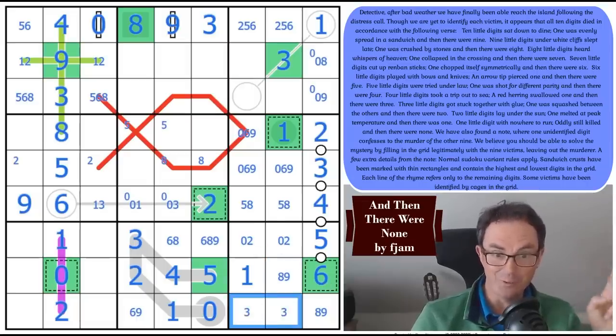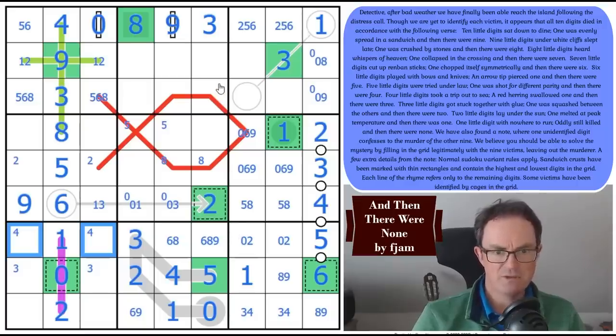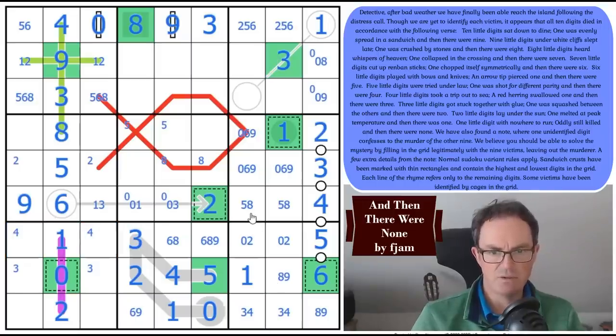No. 3 and 4. I've not put 4 in this box. So that's a 3-4 pair. So 3 is now in one of those cells, 4 is now in one of these cells. And presumably, he says, grasping at straws mightily. Oh, the 3 here is useful. Okay, so that's 3, that's 4.